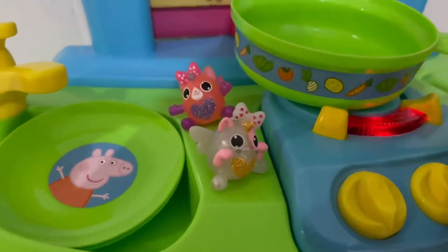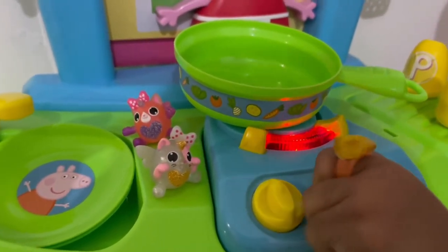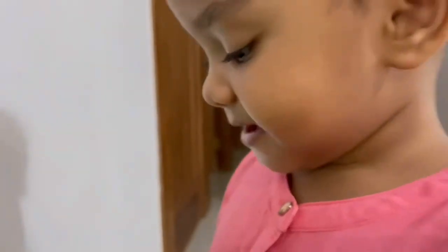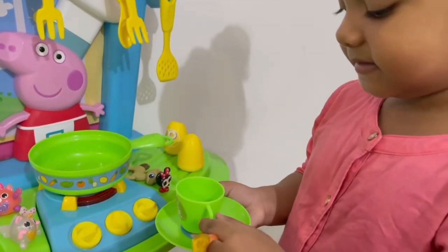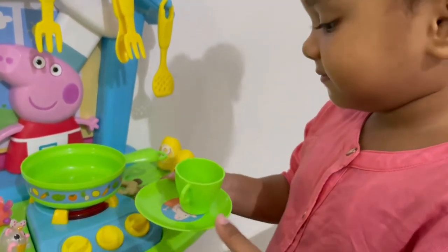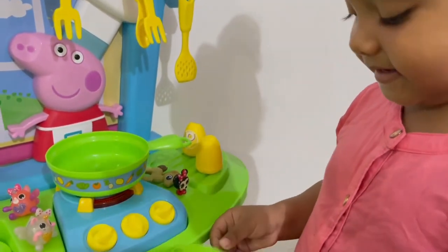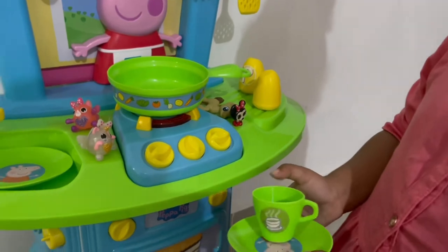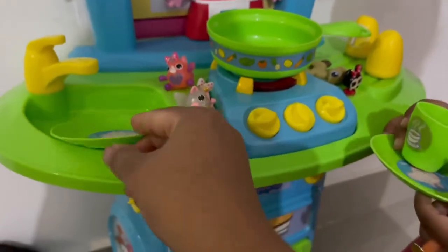So we're here in Ellah's kitchen, new kitchen, Ellah's Peppa Pig kitchen. Let's see what she's cooking for us today. Look at her. Would you like some tea? Yes, you want some tea? So you're having some tea? It's good? Yes, it's good. Can I have some? Let me try it. It's so good. Thank you, Ellah. So let's talk about the kitchen. Ellah had Peppa Pig plates.